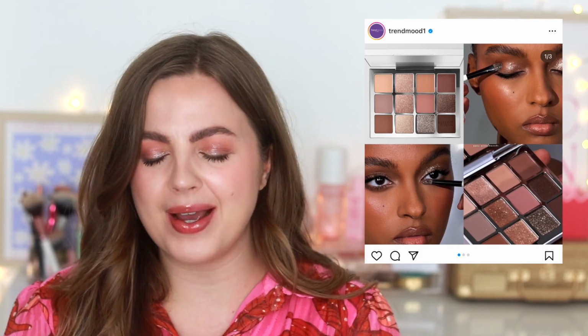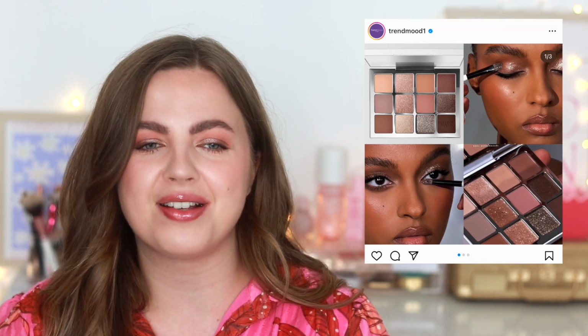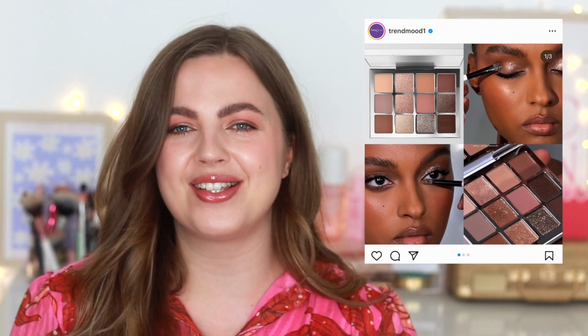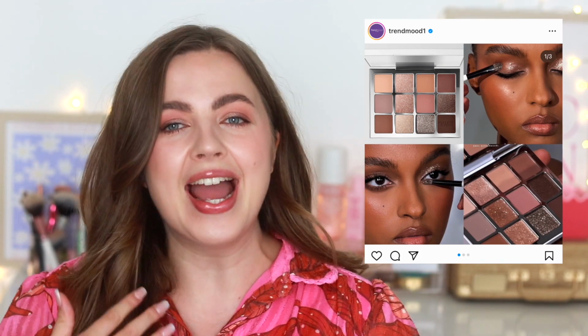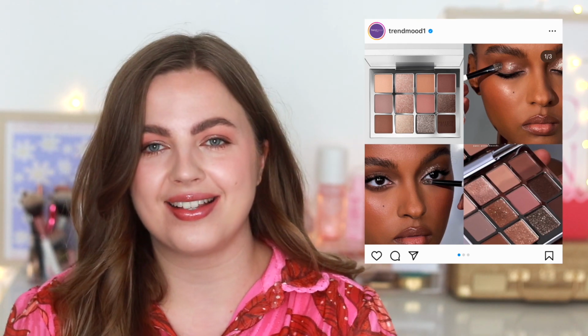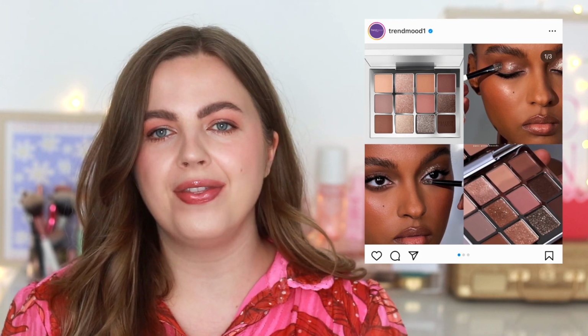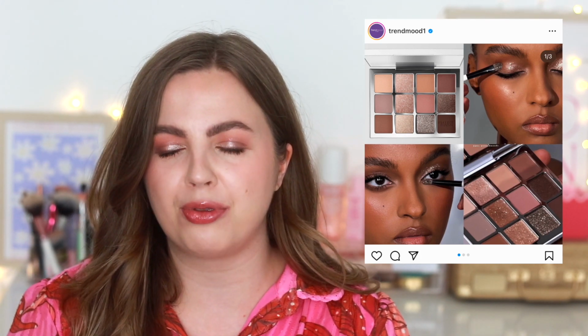So I never picked it up last year, but I always regretted not picking it up because I would see it in people's photos and it just looked like my perfect everyday palette. So when I saw this being restocked, I knew I had to get it, so I did pick this up, and I'm actually wearing this right now. I did film a shorts on this, which I uploaded yesterday, so let me know if you guys want to see an in-depth review on this.